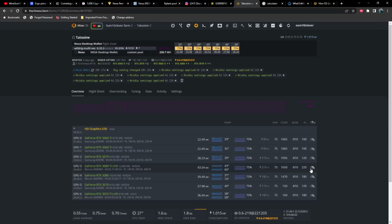And that's one thing I should warn all of you about right now. This algorithm currently is using a lot more power than what you've been used to in the past if you were mining Kaspa or Radiant, and also Ethereum. So I highly recommend that you pay attention to how much power is going through each PCIe cable. That could be something very detrimental.